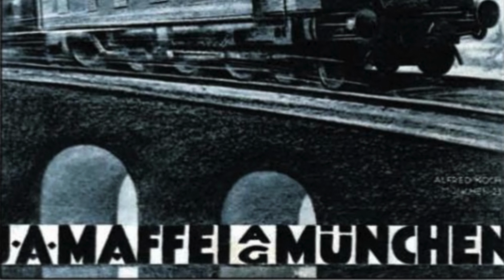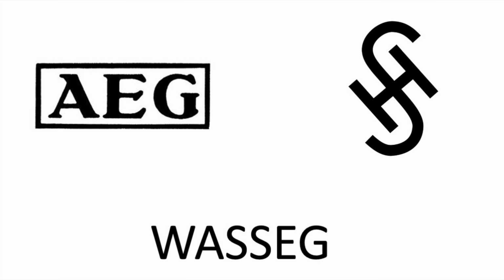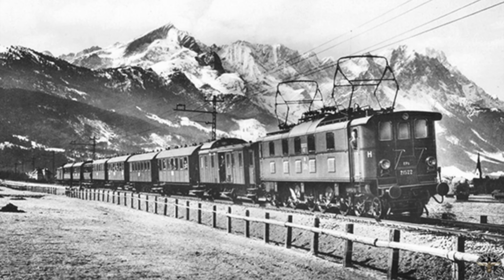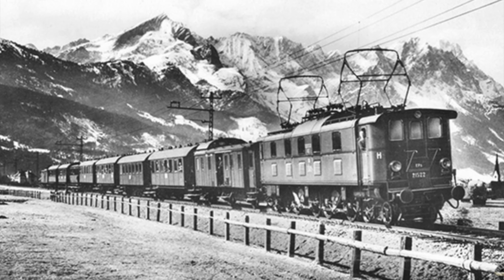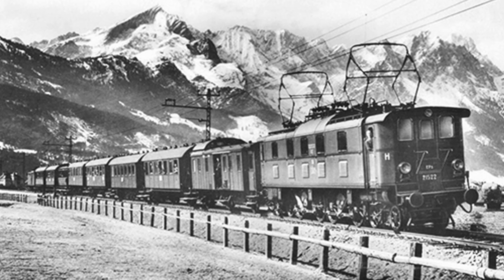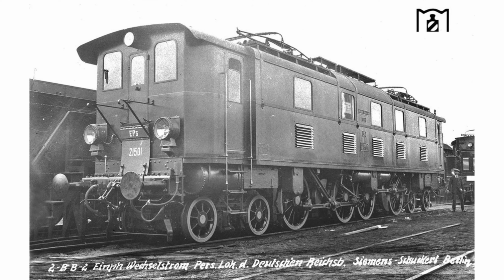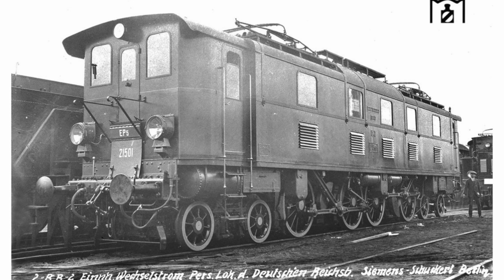35 locomotives were ordered. They were built by Krauss with electrical components provided by Waseg, an AEG Siemens joint venture for this project. The EP5 was quite a heavy thing. Weighing in at 144 tons, it remains the heaviest electric locomotive ever to operate on the German rail network to this day. It could reach a maximum speed of 90 km per hour. All units entered service between 1924 and 1925.